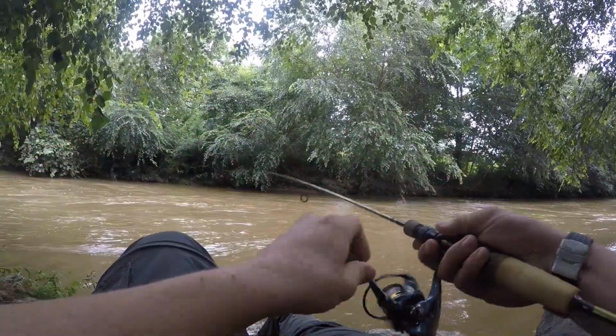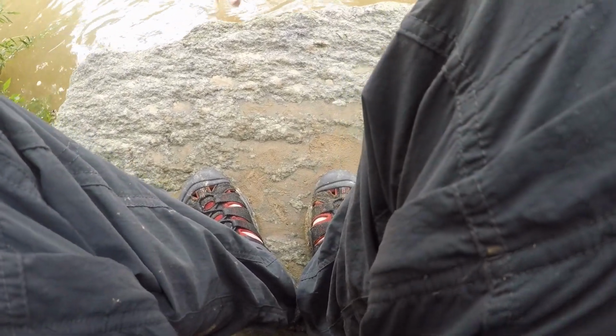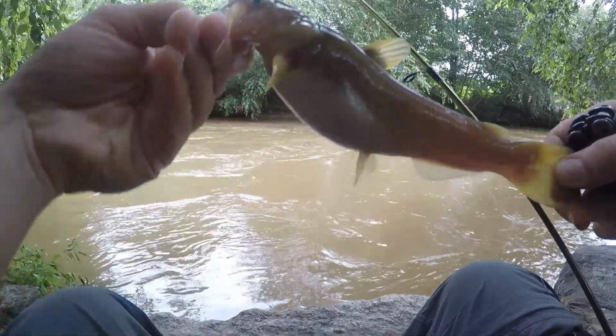Oh, let's see. Oh, no, I do have something. It's another little baby catfish. Are you the same one from before? Yeah, little fat catfish again. Swallowed it. I don't think he's going to survive that. So he's tiny. We're going to have to take him home and cook him.